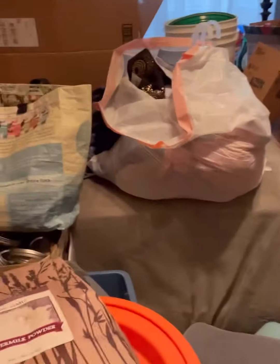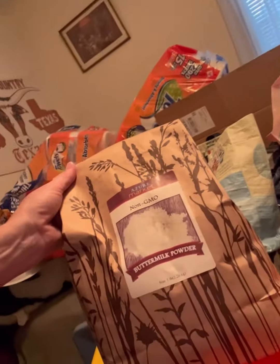Also have a big 5-pound bag of buttermilk powder, hard as a rock. So I'm gonna have to break that up, look at it, inspect it, make sure they're good, get them in mylar bags, and get them put up right now.